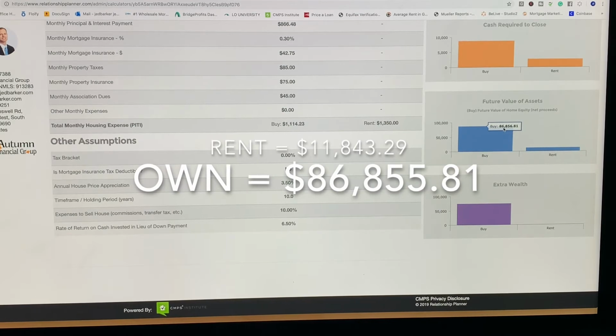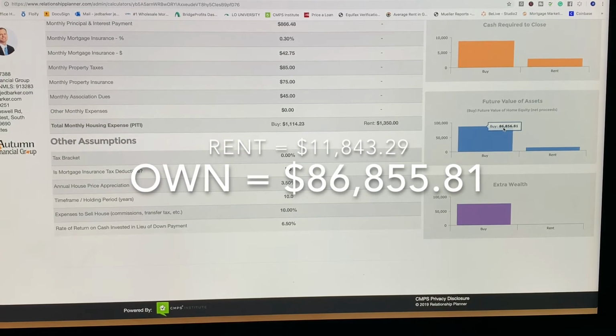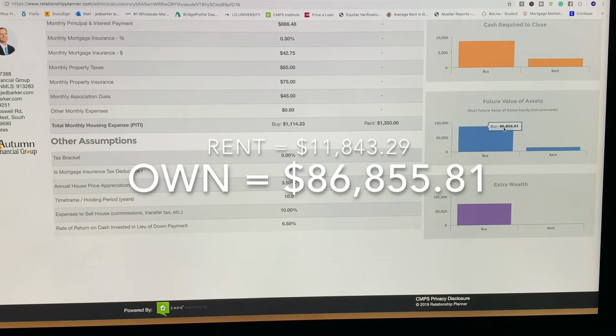It's actually worth quite a bit more, but that is how much equity you have in that home now after 10 years. So that is how much money you could say you have in the bank of your home that you have built wealth for your family, is over $86,000 by making your mortgage payment every month and by letting the home appreciate in value over that 10 years. So that's a pretty huge amount of savings.